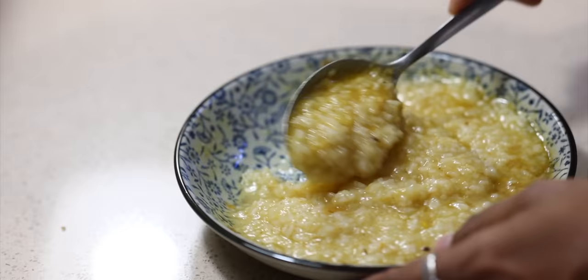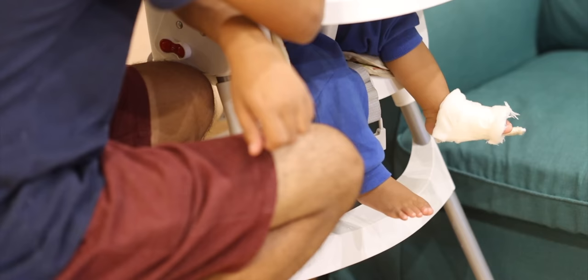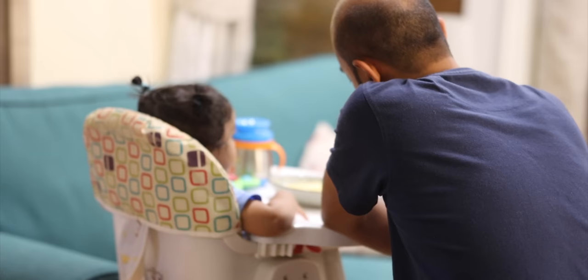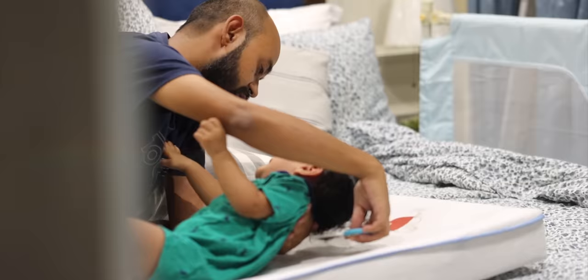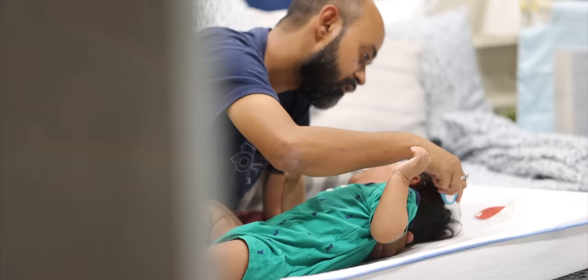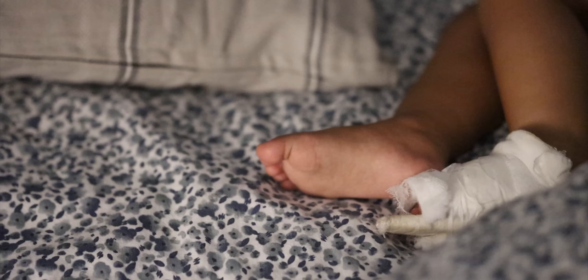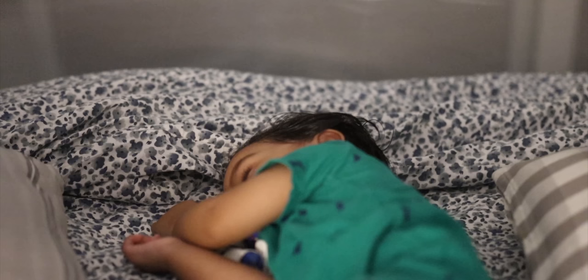After we were back, I gave him some dinner and put him to bed. He was also advised some inhaler for making his cough better. Motherhood is indeed the most difficult in every aspect. It's like to watch your heart walk around outside of your body.